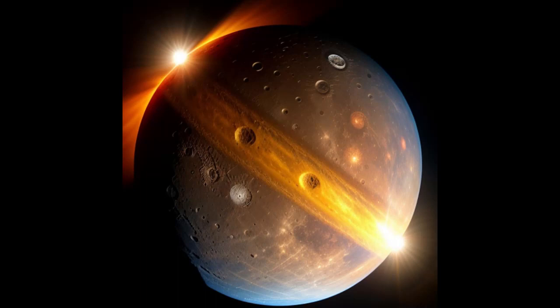Rotation and orbit. Mercury has a slow rotation on its axis, taking about 59 Earth days to complete one rotation. However, its orbital period around the Sun is much shorter, lasting only about 88 Earth days. Interestingly, Mercury has a unique rotation pattern known as a 3:2 spin-orbit resonance, meaning it rotates on its axis 3 times for every 2 orbits around the Sun.